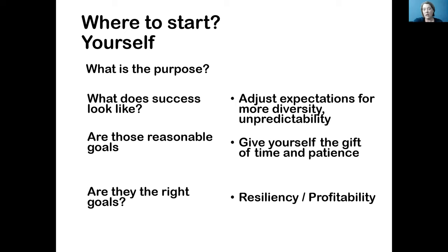Goals for people that make this work are resiliency and profitability. Yes, everyone needs both, but profitability is really what is going to drive the longevity of farms, as well as the resiliency. And that's kind of a throwaway word, but having dependable, profitable crops that maintain quality is very important.